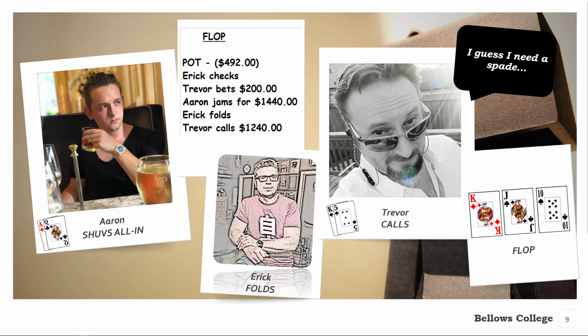So clearly Eric folds. I guess he just didn't have any of that, or he must have had some of those small underpairs. It just gets out of the way entirely. And we decided to stick the remainder of our chips in the middle and see if we can't get there. But I don't love it, and I knew right away it was a mistake. So let's take a look and see how it runs out here.